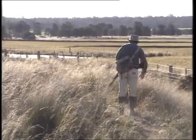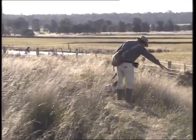The shooting was over for the day and it was time to relax. It was also time to prepare for the next day's hunting in another district with some other friends to look for the brown quail.